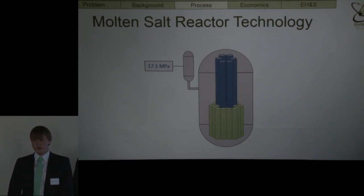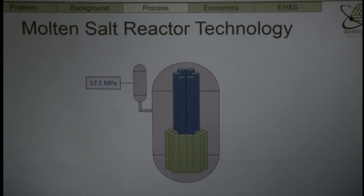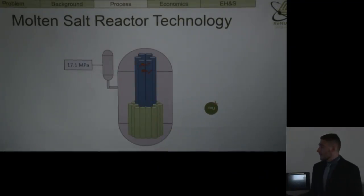Now, to give you a little idea of how exactly a molten salt reactor works, first you have your dirty uranium oxide, and you insert it into the reactor, and then from there, your uranium oxide is cleaned, and it comes out so that you can reuse it for other nuclear reactors. Now, the waste stays inside and recirculates through the reactor so that the half-life goes from hundreds of thousands of years to hundreds or thousands of years.